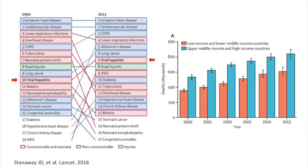The graph on the right is interesting. You would think it would be a problem for the developing world, but it's actually also a problem for the Western world, and actually kills more people in the Western world and in more developed countries than it does in less developed countries. This is probably due to the fact that it's a chronic disease, and people in less developed countries are dying of other things before they are killed by their hepatitis. But it's an interesting statistic to show that it's a problem for the whole world.